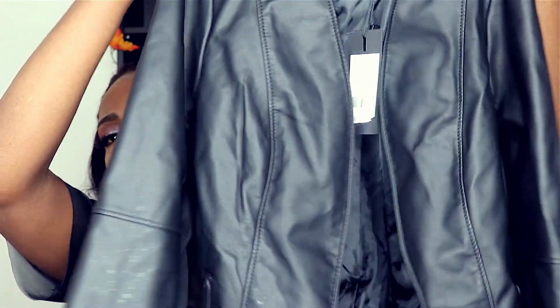You're gonna see it when I try it on. It doesn't look very special when you look at it, but when you try it on, it's really nice. And it does give you that shape because of the way it's designed. It does give you a lot of shape. I love it. And sorry, I'm not sure if I gave you the price. This was $54.95, so it wasn't that bad at all as well.